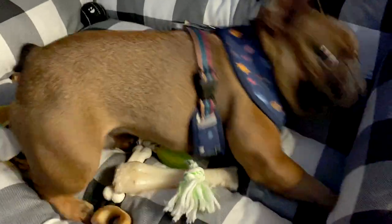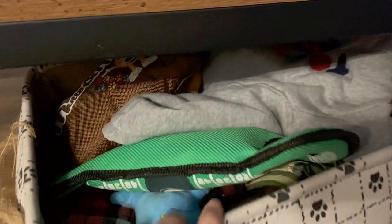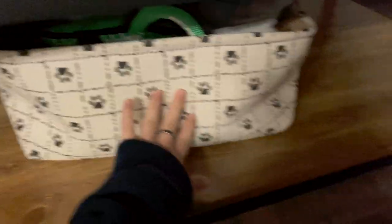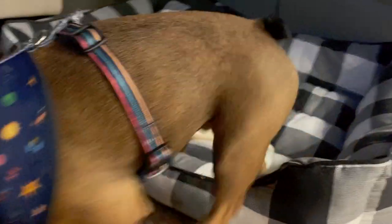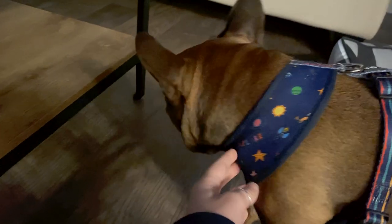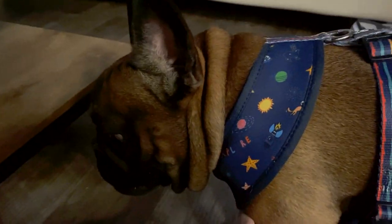Also, I know Monte has a million toys in his bed. Most of his toys are actually in this little basket that we have here, but he insists on sleeping with like half of his toys. So that's why they're in there. And his little harness, we haven't taken it off from the walk yet, but normally he doesn't have that on all the time.